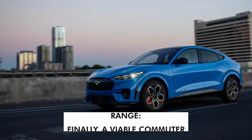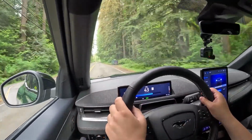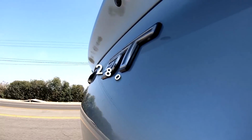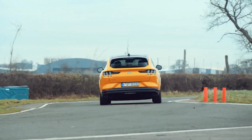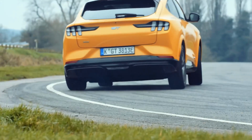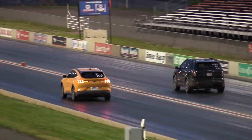Range, finally a viable commuter. Let's get this straight. The Mustang Mach-E wasn't exactly a good commuter, mainly due to its range. You see, the performance-oriented models of the old Mustang Mach-E could only do up to 280 miles. Not bad, but not impressive either. Thankfully, though, Ford has decided to improve the range of the performance-oriented Mach-E. This has been done through both tweaking the powertrain so that it uses less energy to be powered, as well as outfitting it with a new optional extended range pack.